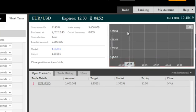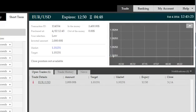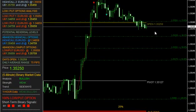Don't worry about fluctuations. They're quite common on short time frames. And here we go, almost back in the money now. 4 minutes and 45 seconds remaining on this particular trade. Now, as you can see, price has been grinding down towards the open and the 23.6% retracement.